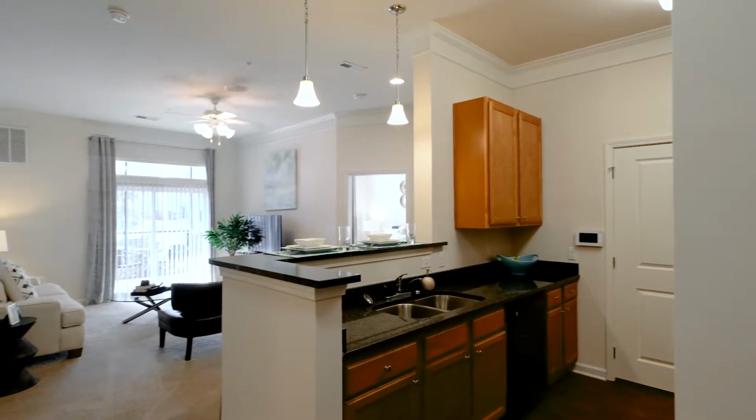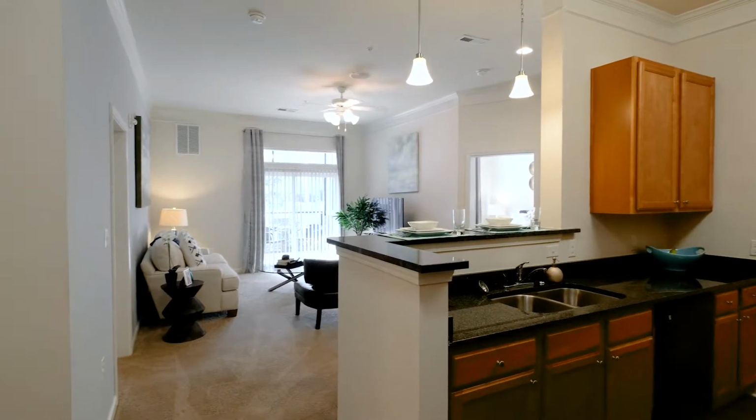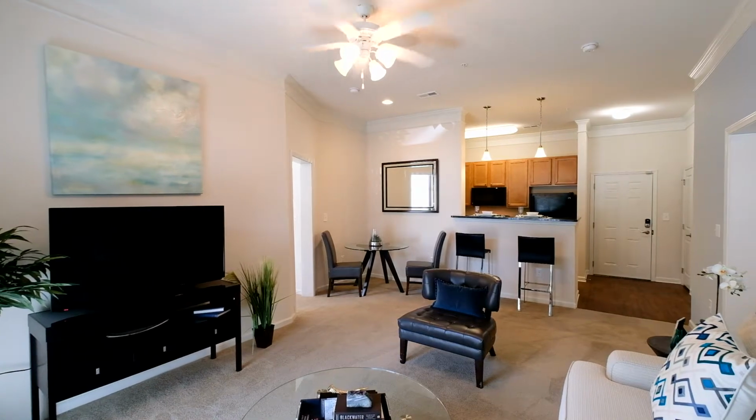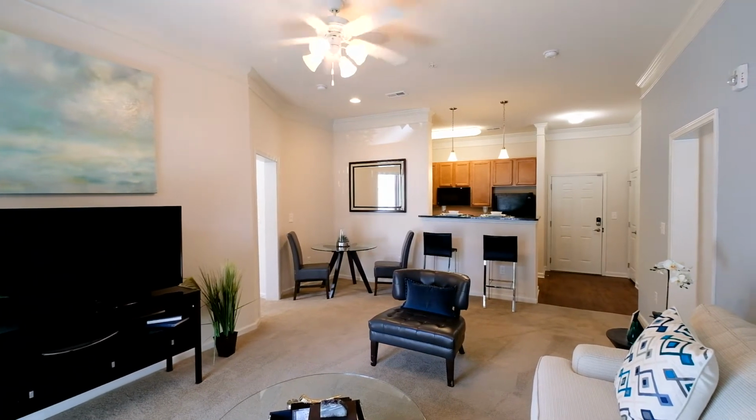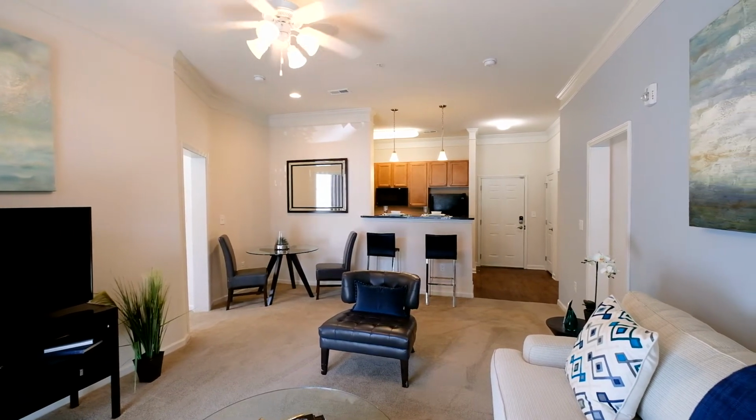Welcome to this open floor plan, the Laurel. This model can be found at Abberly Crest in Lexington Park, Maryland. With 1,134 square feet, this floor plan includes 2 bedrooms, 2 bathrooms, and is incomparably Abberly.